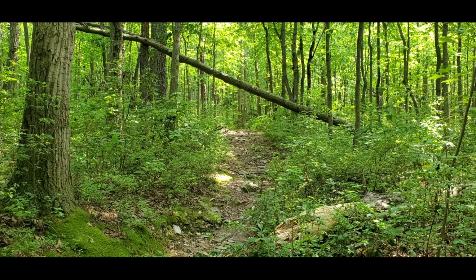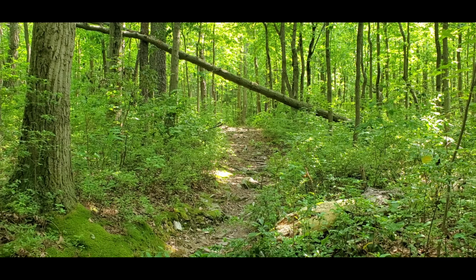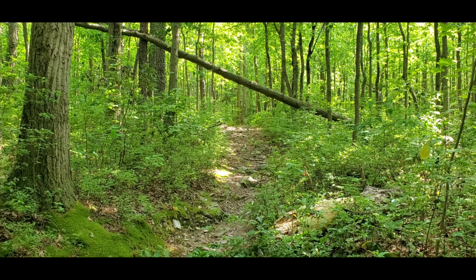I just saw a coyote cross the trail and then turn around and cross back. I wish he'd come back, but I'm sure he's not gonna now that I'm talking.